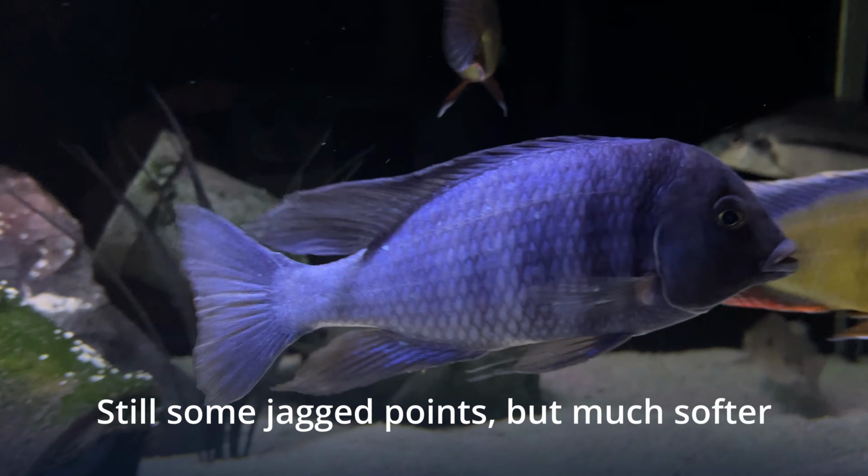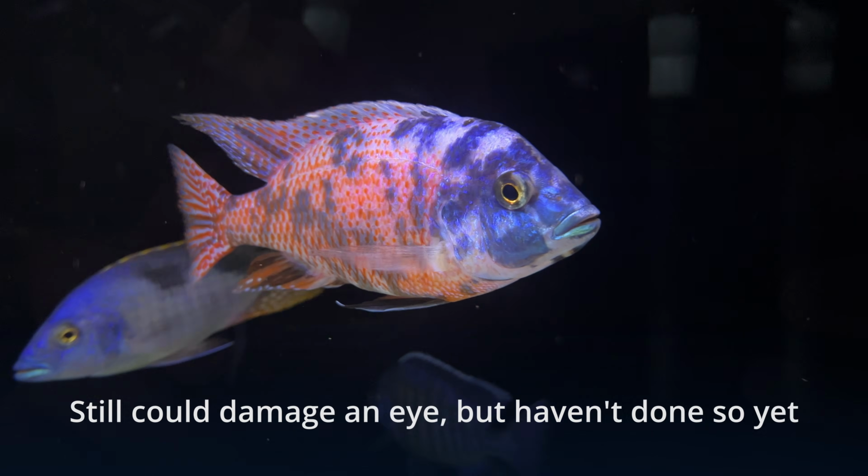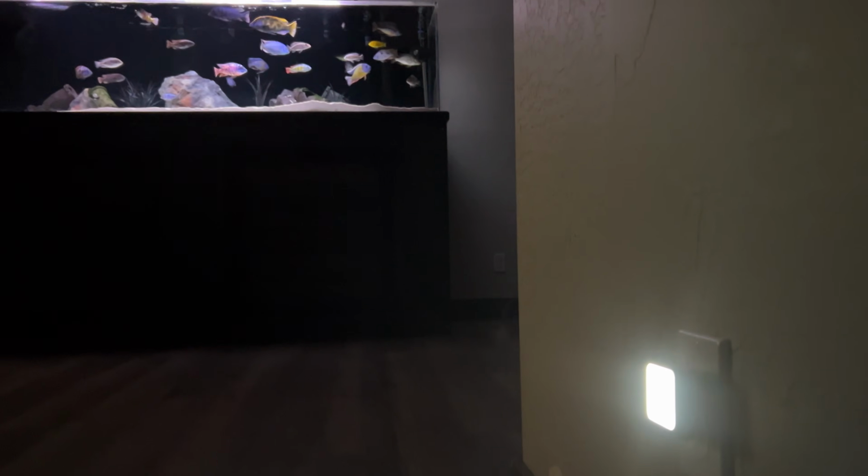Since I've figured this out, I've switched to fake rocks, which are a lot softer, plus they take up less water volume, an added bonus. And I added a nightlight so they can still see somewhat where they're going, but not so much that they see each other's colors.